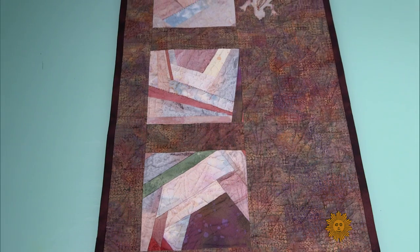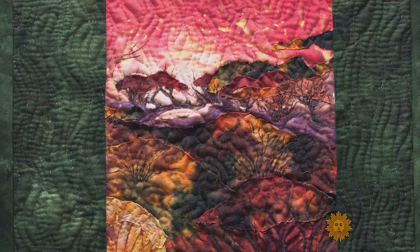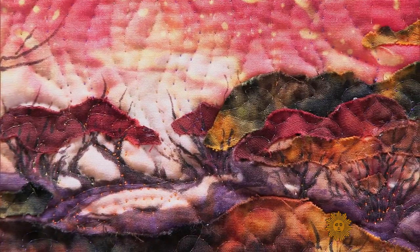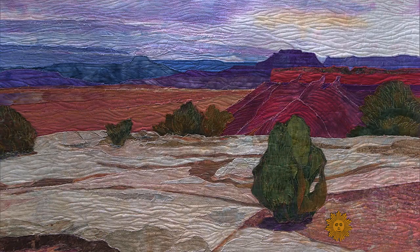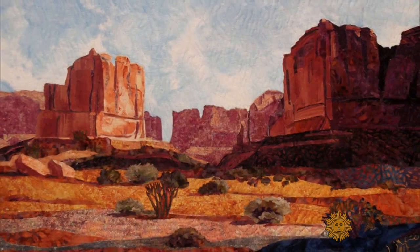I first started learning traditional quilting. Then I started to wonder if I could use fabric the way I used paint. Susan is a landscape quilter, and the national parks have frequently provided inspiration. This is Canyonlands National Park. This is a scene from Arches.